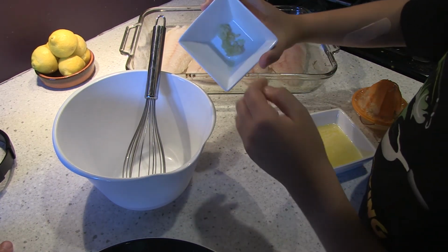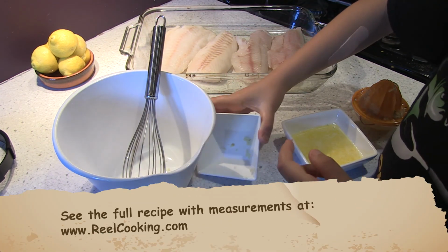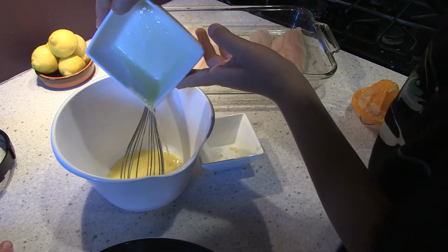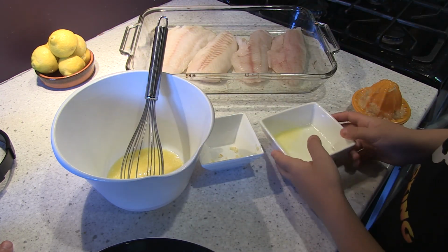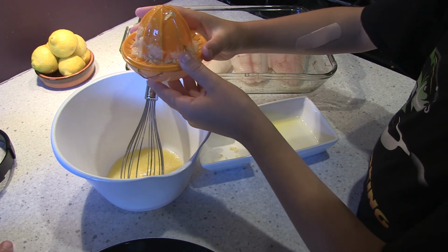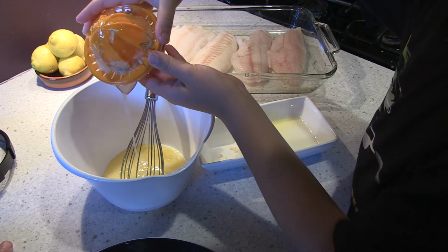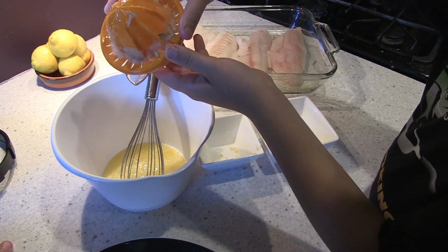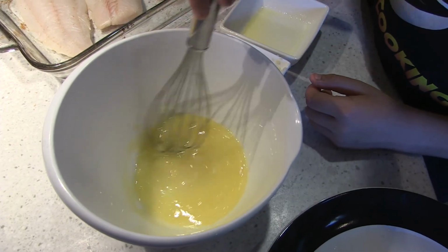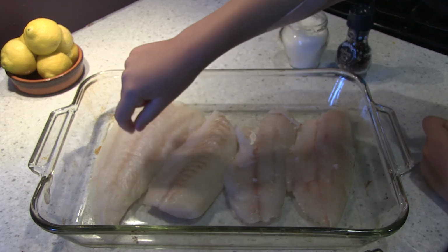First, we have to add our garlic. Then we add our butter. Then we add our lemon juice. Then we whisk it around in the mixing bowl. Next, we add some salt and some fresh ground pepper.